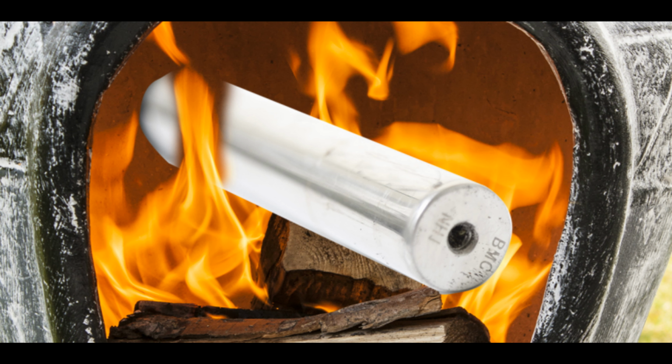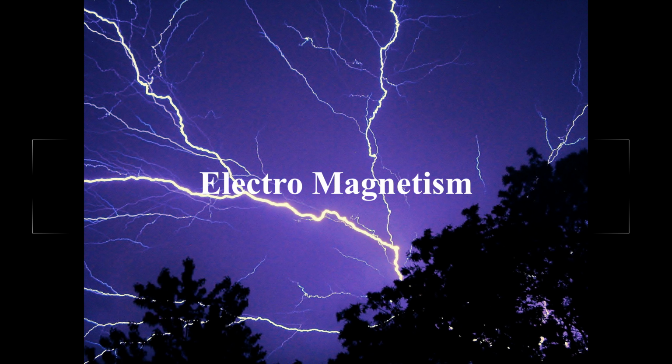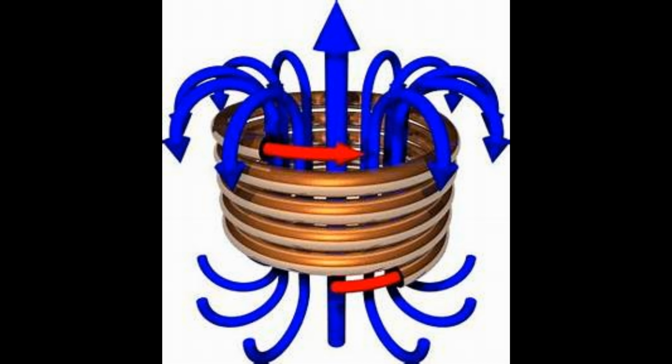Now we will discuss a very important, crucial thing that is called electromagnetism. It's very hard for me also to understand, but its simple meaning is the electromagnetic force that occurs between electrically charged particles is called electromagnetism. I think I have explained the theory of magnetism to you well.